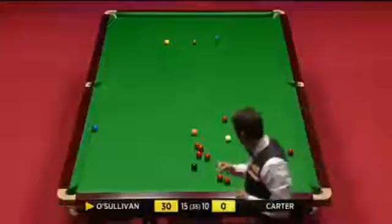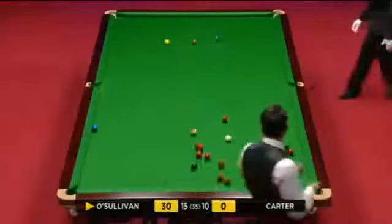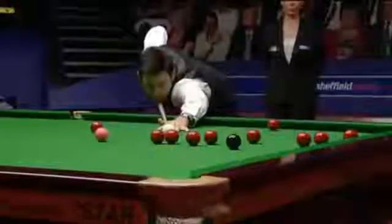Yeah, I think Ronnie knows the importance of this opening frame, because he made 22 and then he's played some fabulous safety shots. Ali Carter hasn't had a chance, nothing to go at, because of the superb tactical play.